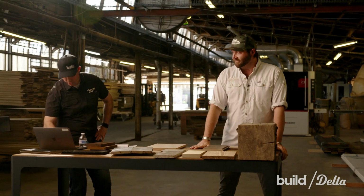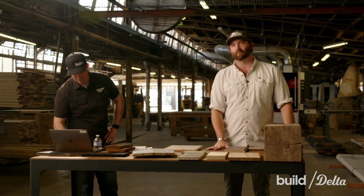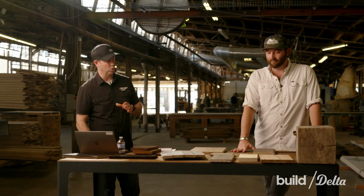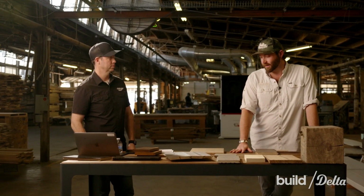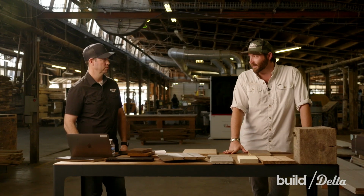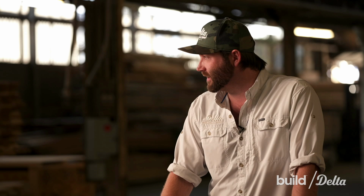Robbie, how about this question from Brad Metler? Does Delta offer rift or quarter sawn options as well? Absolutely. In oak, we do a rift and quartered cut, and then in siding and softwoods, we do vertical grain cuts all the time. Beautiful.